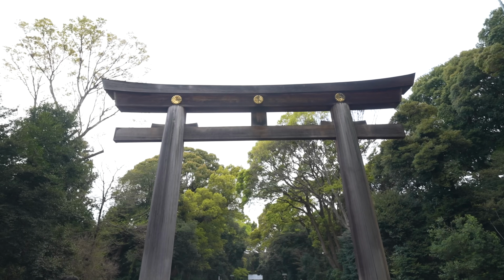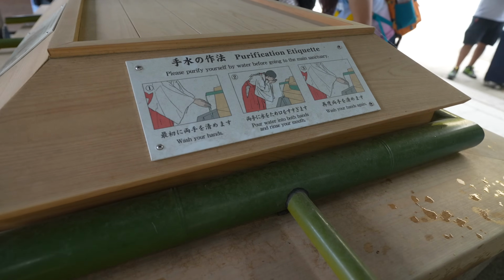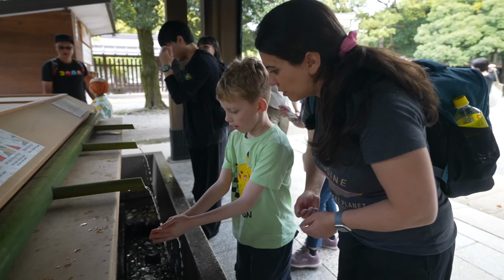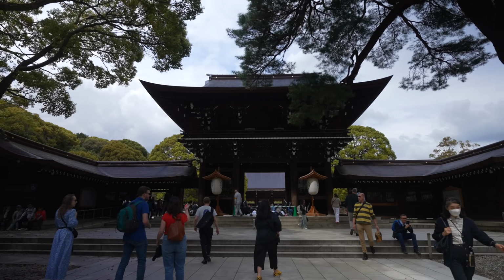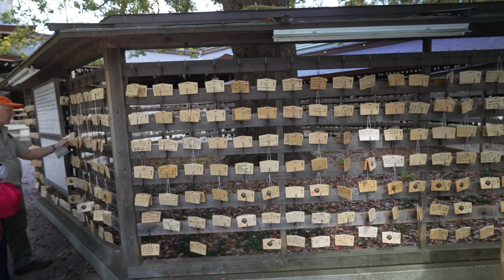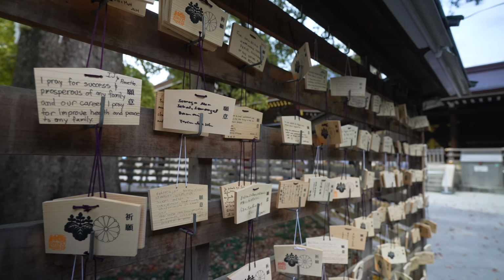It's so stunning. So before you enter into the shrine, you need to go through a purification process. Basically you need to go wash your hands and also wash and rinse your mouth out and then wash your hands again before going in. Wow. Here we are.